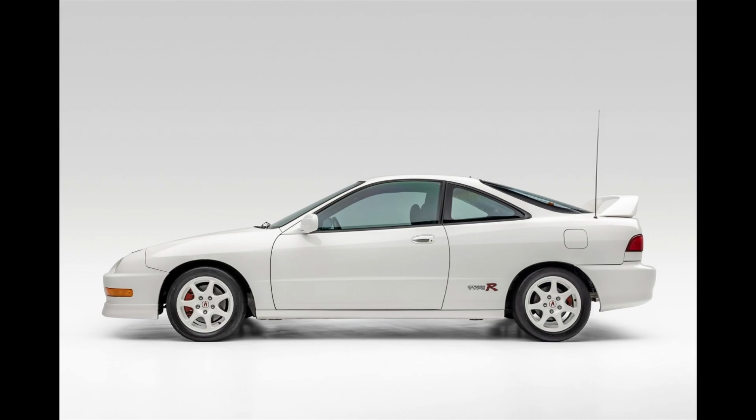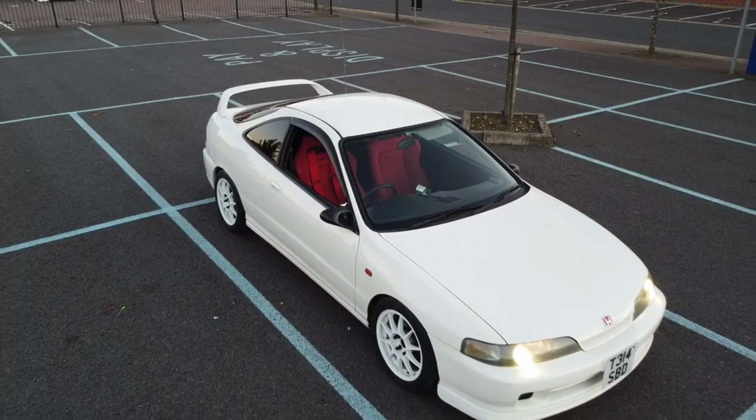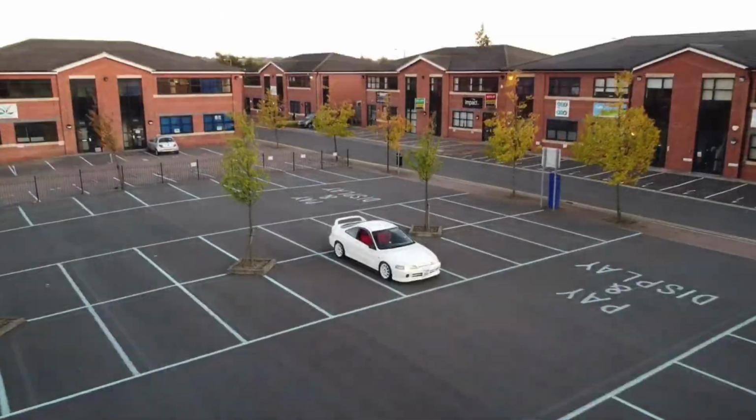I'm going to switch over now to the JDM Integra Type R. Let's get into the interesting stuff. Let's talk about the JDM Integra Type R.